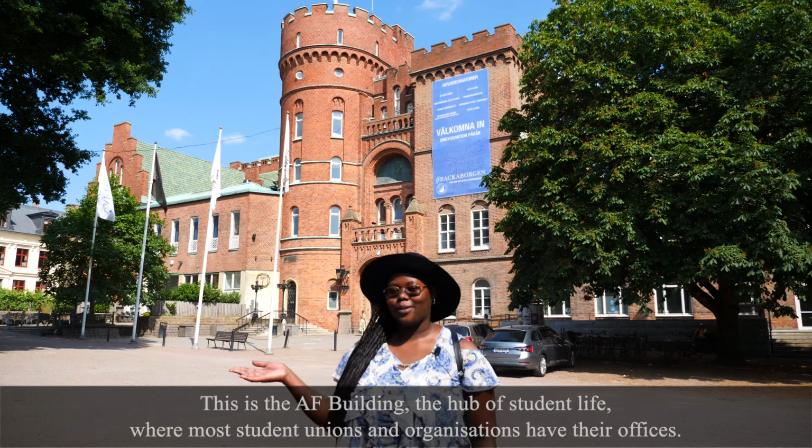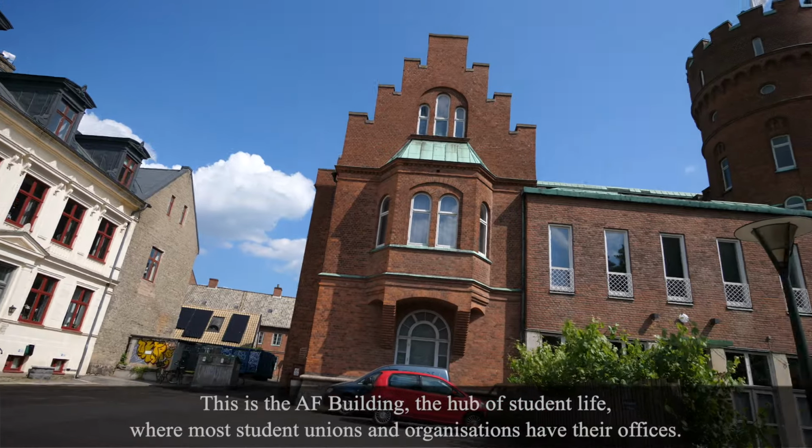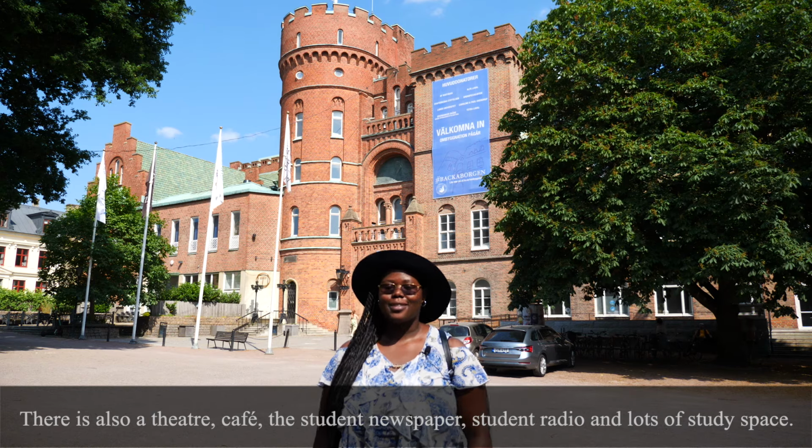This is the AF building, the hub of student life, where most student unions and organizations have their offices. There's also a theater, cafe, the student newspaper, student radio, and lots of study space.